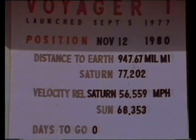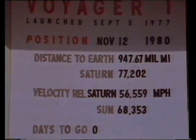Isn't it rather strange that you have internal activity on a world as small as Dione? Well, in the planetary game, we've gotten used to the idea that maybe we look and see first. Because, of course, we were confident that nothing like the great volcanic eruptions on Io would take place. Yet they're there.